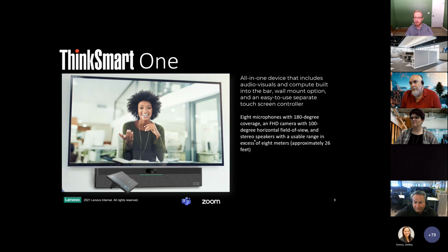This is comparable to the Logitech Rally Bar that is currently in the market. If I have any AV partners out there who are familiar with Logitech, it's a very close comparable to that, with additional features and functionality.